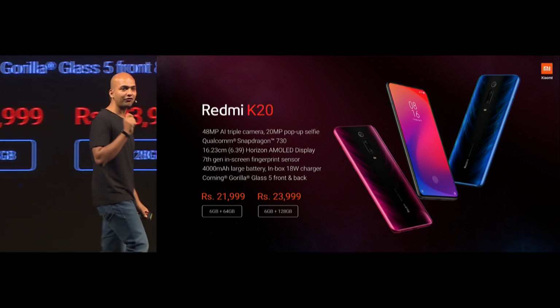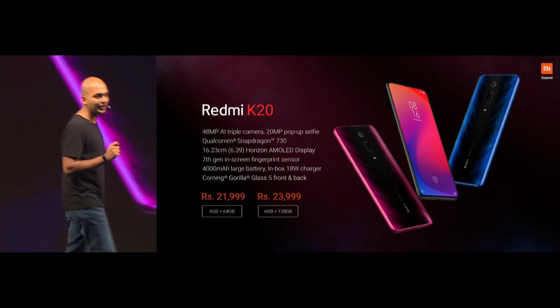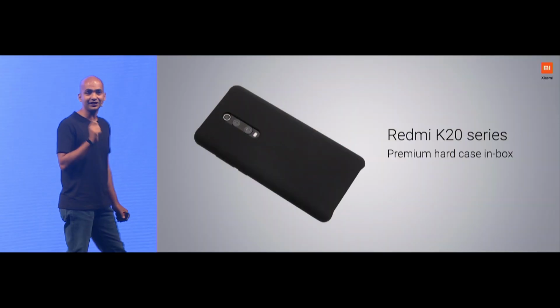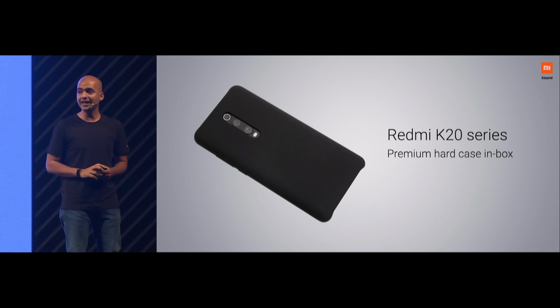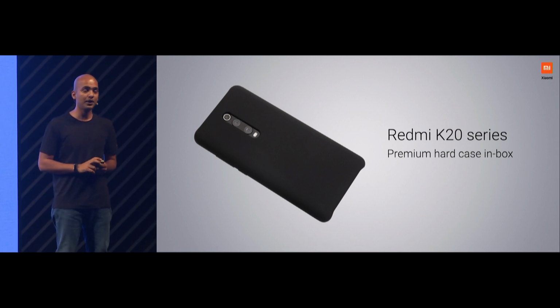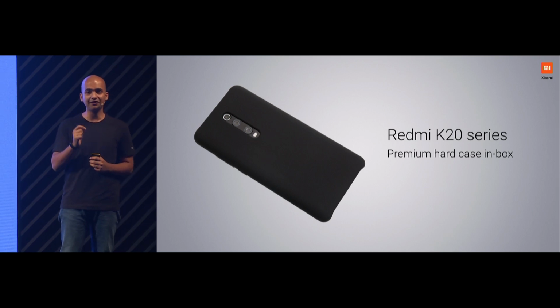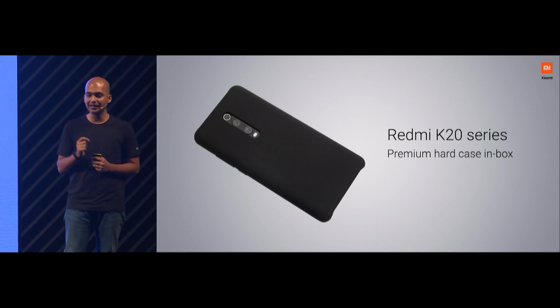Every single unit of Redmi K20 and K20 Pro will come with an ultra premium hard case inside the box. This is a similar case that we gave with Mi Mix 2 and all our Mix series. It costs about 500 rupees, and every single phone will come with this hard case inside the box.